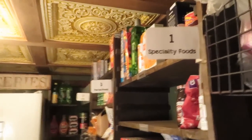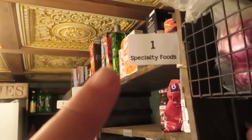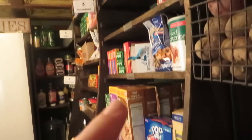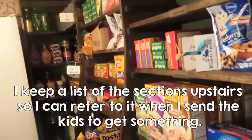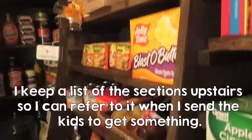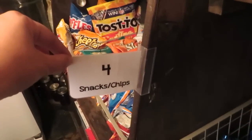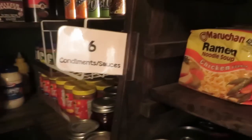I finally decided to kind of just go on this grocery store model. And so I labeled all of my sections. Section 1 is specialty foods, and I'll explain that in a minute. Then I have section 2 is for breakfast things. Section 3 is pastas and meals. Section 4 is snacks and chips. 5 is drinks. 6, I don't know if you can see that, condiments and sauces.